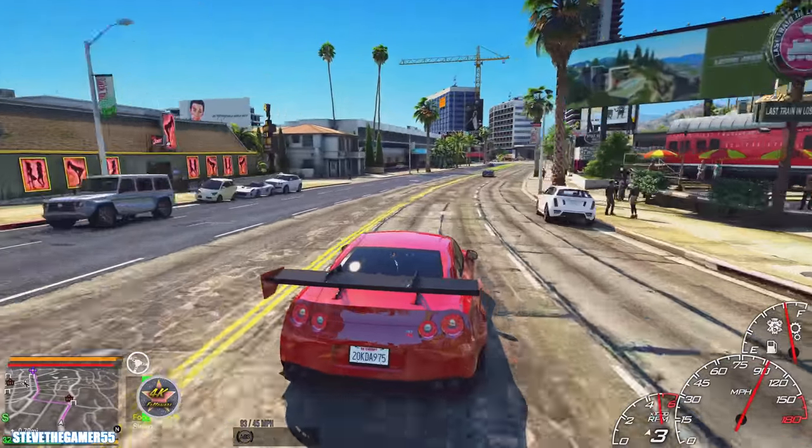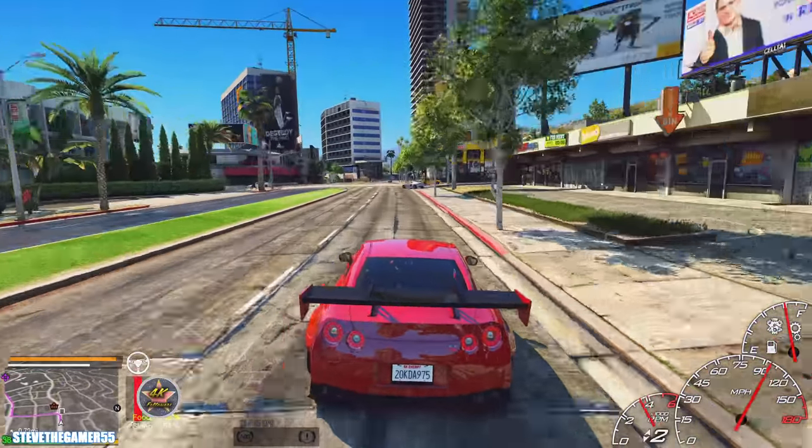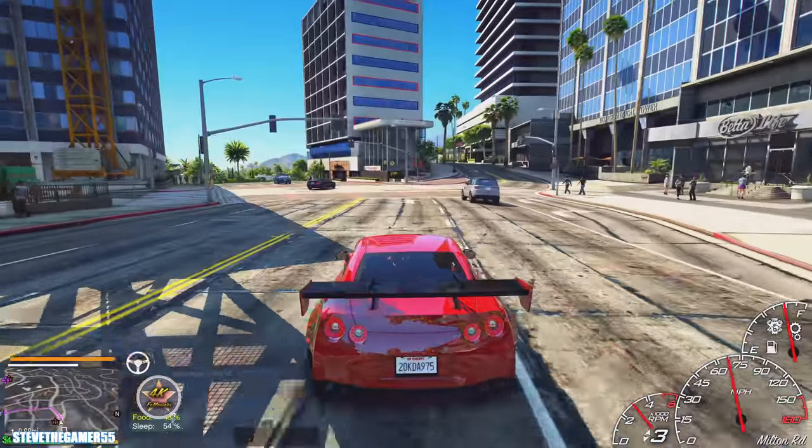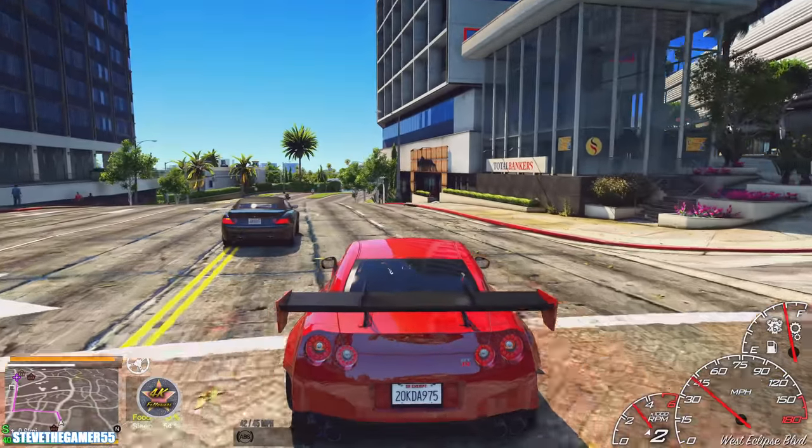You don't stand a chance, bro. Oh, you know what? While we here, let's go look at Michael's house. All right, so there's no upgrade to the interior, but the outside looks amazing, man.